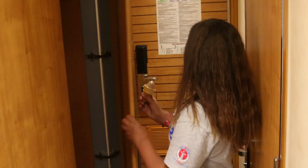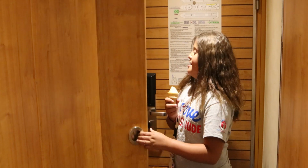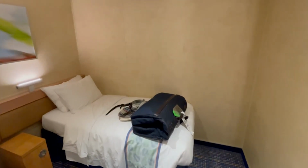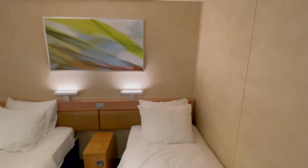Well, let me just, these are like the closets, the hangers. These are where the life jackets are. I can even open it. And then another closet. And the refrigerator's down there. And these are all the drawers. And then all of our stuff. Then there's the two beds, the cabinet right there, and the dresser.